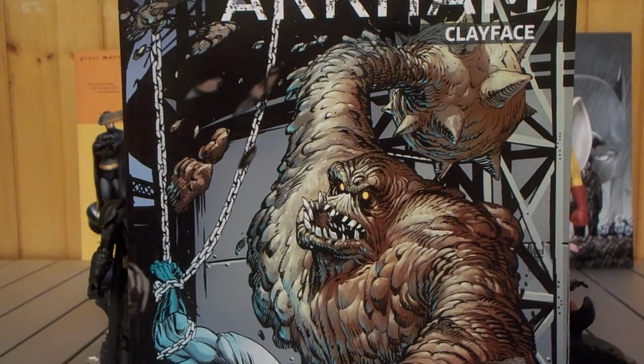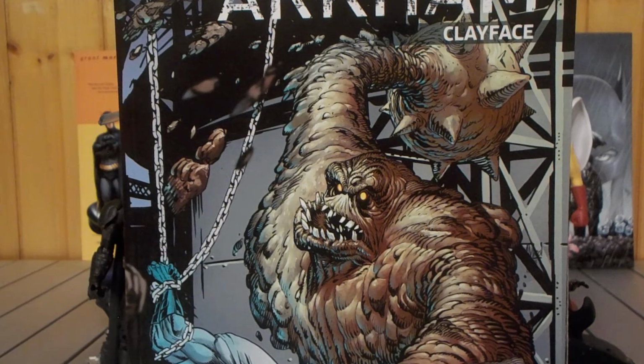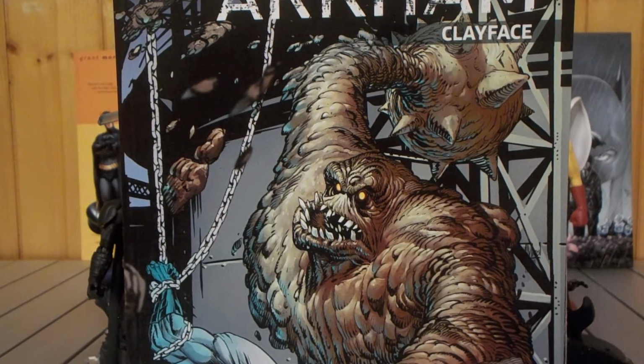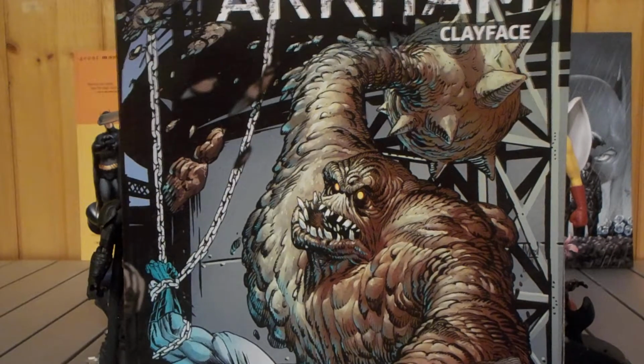The Golden Age Batman story that was in this book, the first one, I thought was really cool, that they basically did Phantom of the Opera with Batman. That was a cool story. And then the four-parter was good.